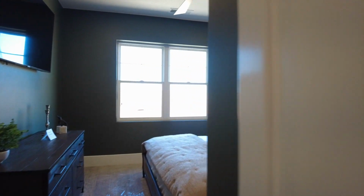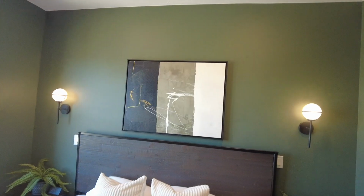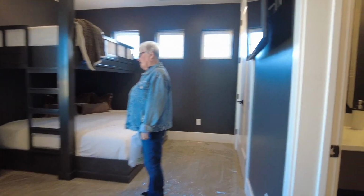So far, different colors. Fun fan. Lots of different colors in this house so far. So we've got bathtub. Now this is the same tile as one of the other ones. The other bathroom.